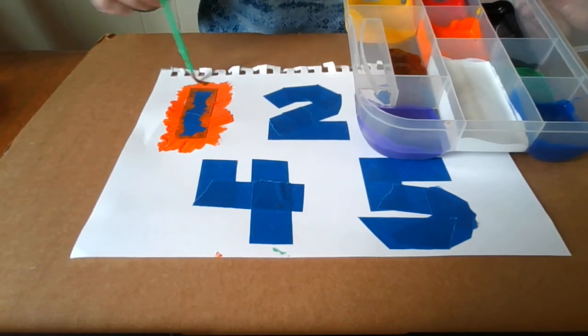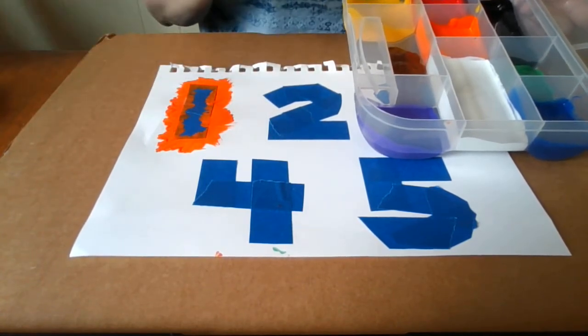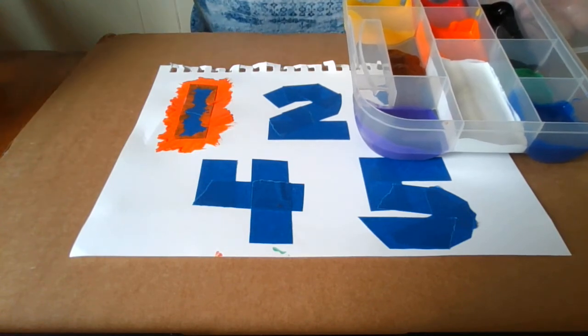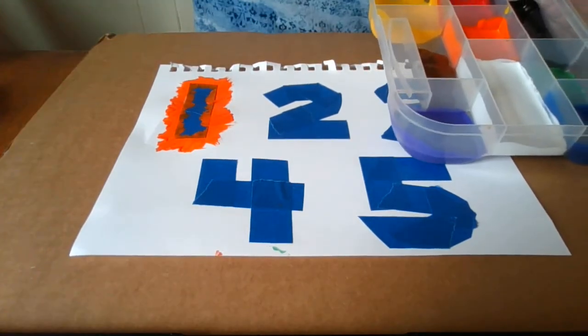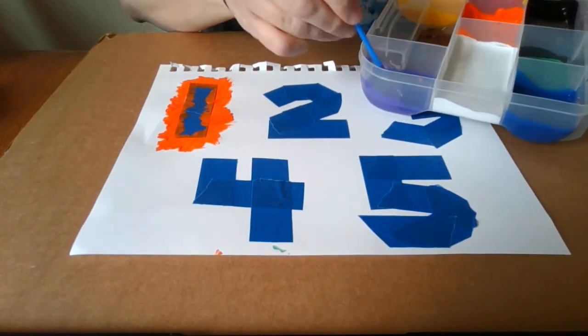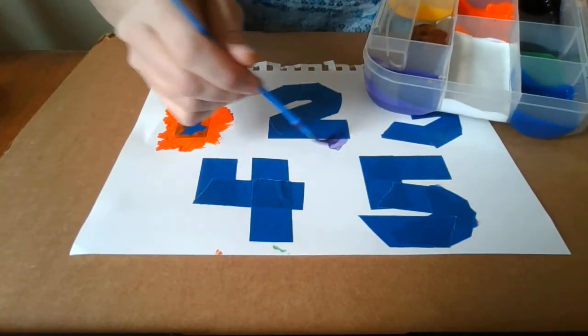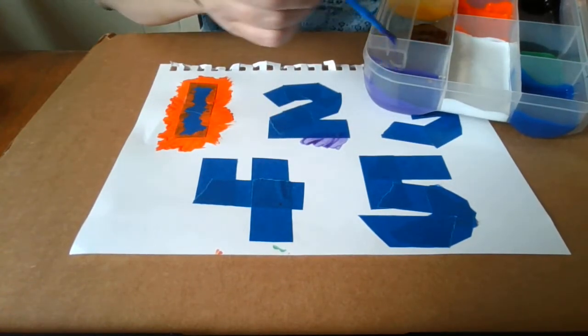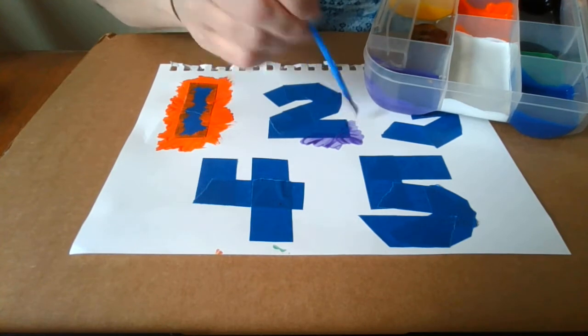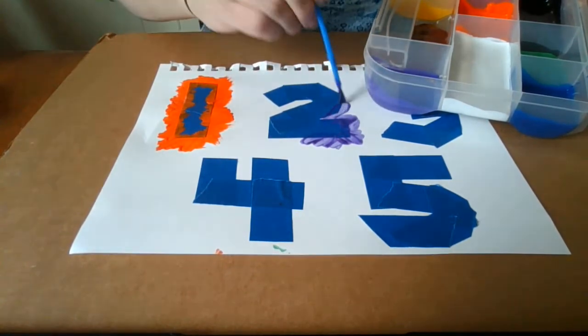And then if you have a little cup of water, you could wash your paintbrush for a different color. I'm going to get another paintbrush. And let's see, I'm going to do the number two. And I think I'm going to use purple. Lots of purple here. All right. So that is how we do our painter's tape number craft. Let's go all the way around.